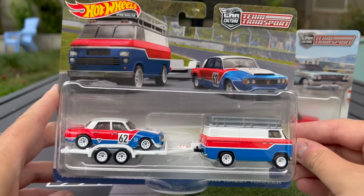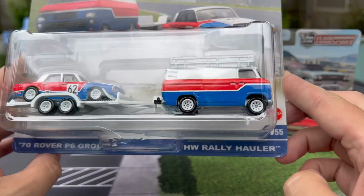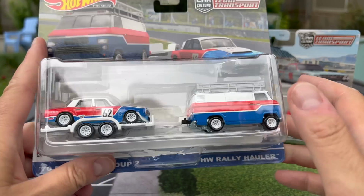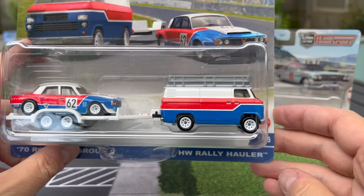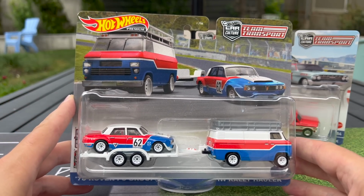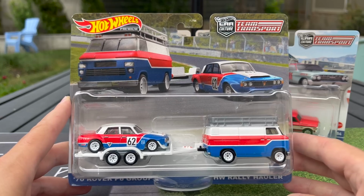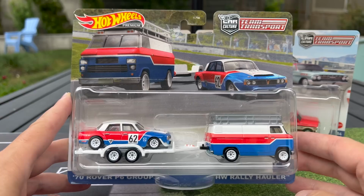And let's start with this set. This is the '70 Rover P6 Group 2 and the Hot Wheels Rally Hauler. This is the second time we've seen the Rally Hauler. It's an unlicensed van, has a Ford vibe. It also has a very British vibe to it, hence the pairing with the Rover, I think. Obviously it was a Ford. It was in a Ford deco with one of the Ford Rally cars. Can't remember which one, the last time it was released. And so this one makes a ton of sense.